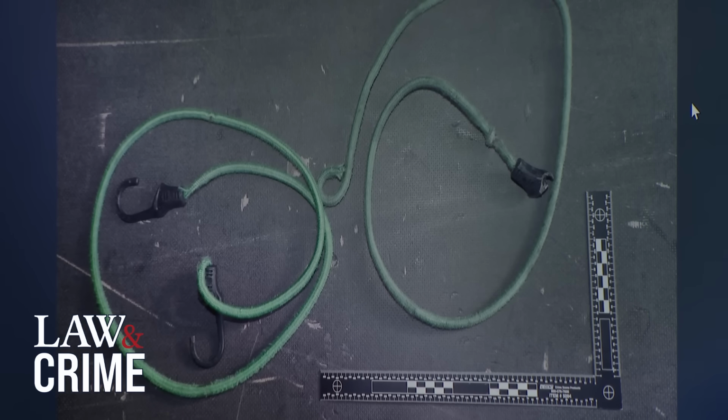And did you process these green bungees and collect these? Yes, we did. Show you what State's, or actually, just want to hold on that, Mr. Ray. Your Honor, may I approach the witness? Yes.